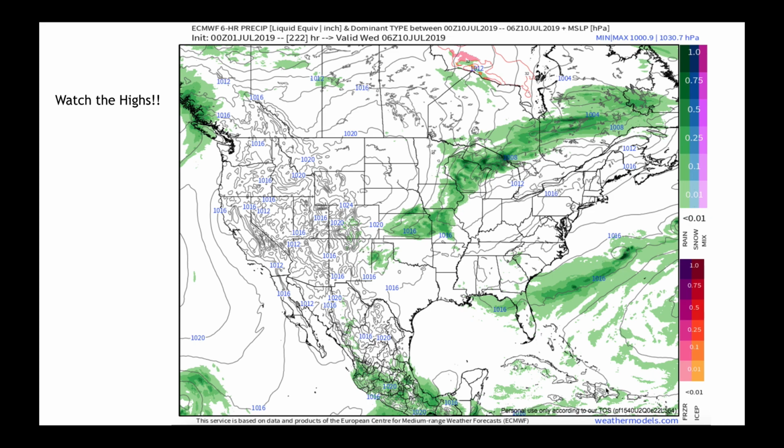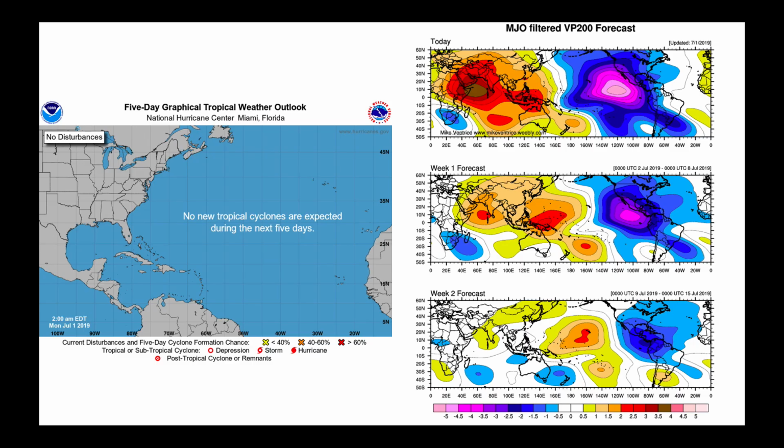But it's summertime. We expect the atmosphere to pop just like this. What about the tropics? Well, the National Hurricane Center is not watching anything over the next 5 days. That's because a lot of the action's happening over here. When you see these maps, look for these colors. That tells me where the upper levels of the atmosphere are in a favorable configuration for support of tropical activity.